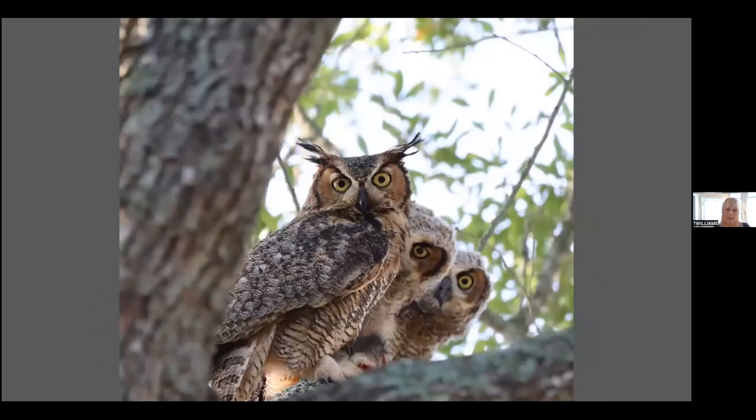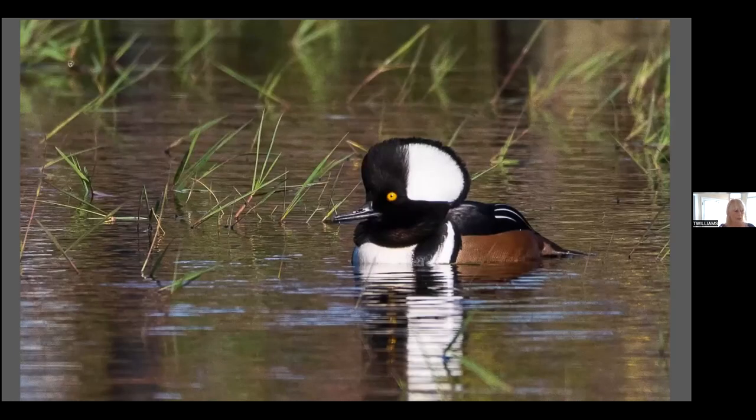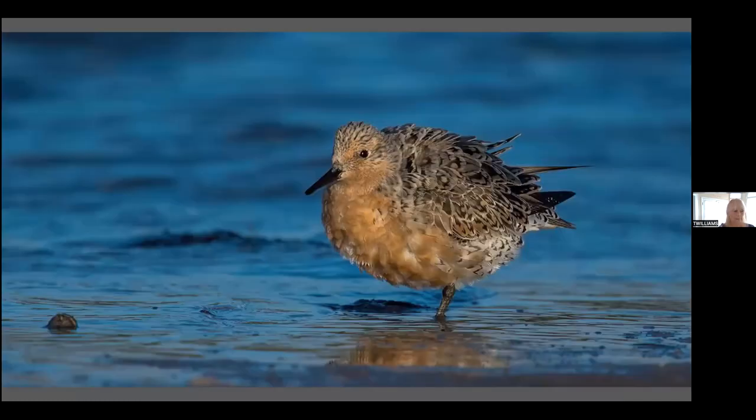Peekaboo, great horned owls, Winter Garden. The gift, swallow-tailed kite with nuptial offering. Hooded merganser after the storm, Castleberry. A reddish egret silhouette. All puffed up, but nowhere to go, Red Knot, Fort DeSoto.